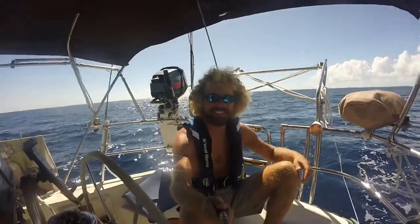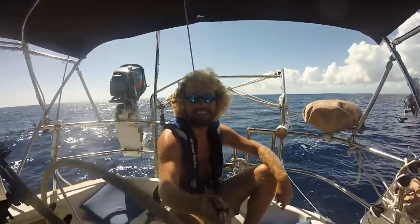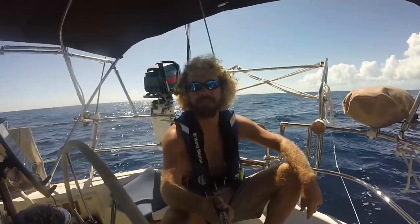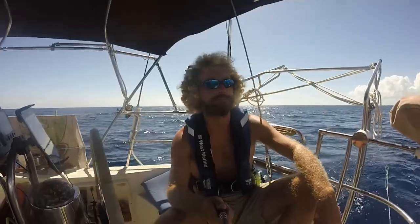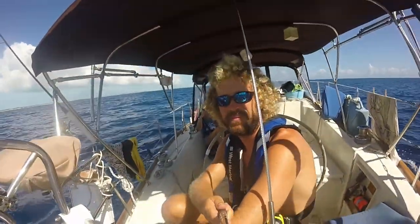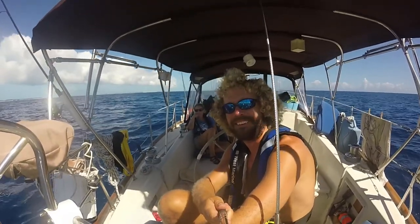I got my fishing lines out. This time if the mahi gets snagged, he's coming in the boat, or else I'm gonna jump in and catch him with my bare hands before he swims away. Lindy's just chilling out over here. What do you think, Lindy? Cool.